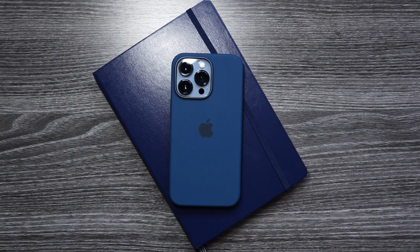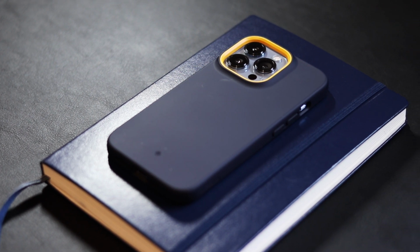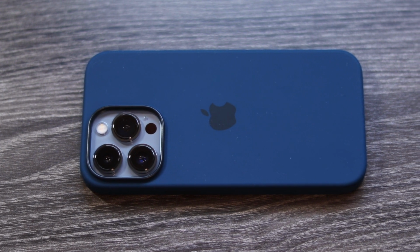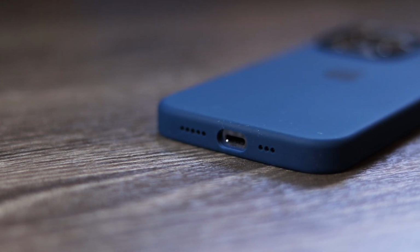So the design of any case will be subjective from person to person, but in my opinion, the Apple case looks much more sleek and minimalistic as opposed to the Caseology case. And I'm generally quite a minimalistic guy when it comes to my everyday carry items, so this was right up my alley. The Apple case just has a sharper look to it, with more squared off edges and individual hole cutouts for the speakers and the lightning port.